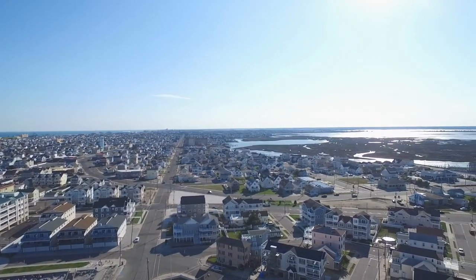So there you guys go. I didn't see any sunken ships. Maybe if I missed anything, let me know, but it is insane how much the sand has changed.